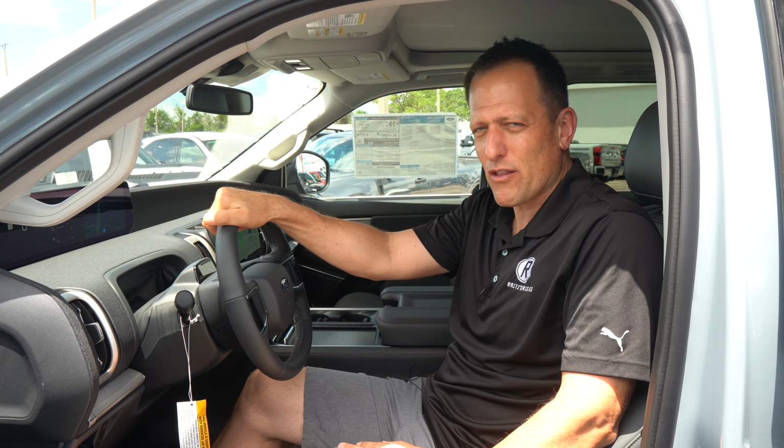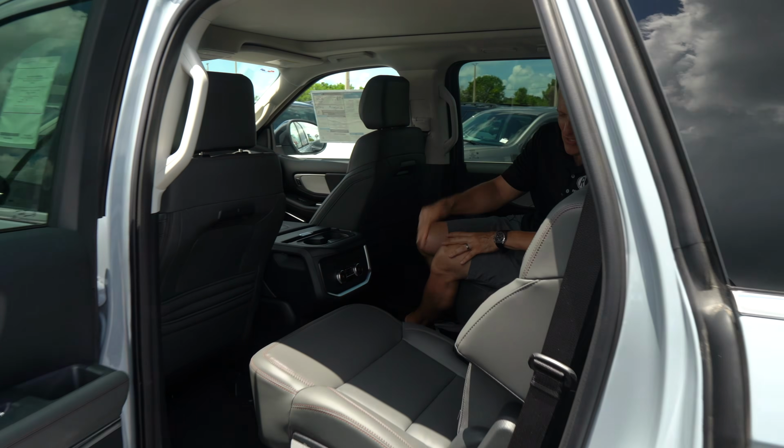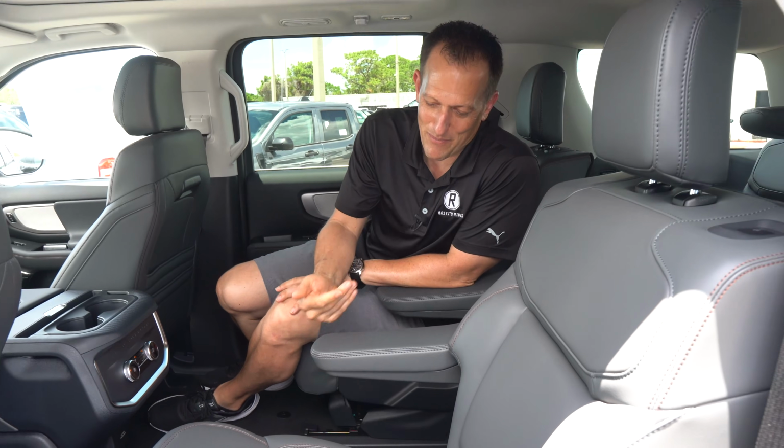Let's get in the mid-row and the third row and see what you can stuff in this Expedition. All right, guys, mid-row time and third row time. You're going to get 2 captain's chairs in here with the same leather, that sort of like bronze stitching. And then this is what I'm talking about.